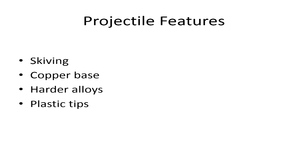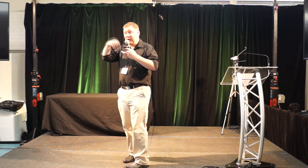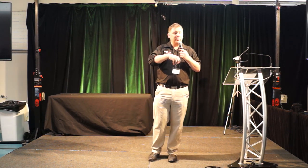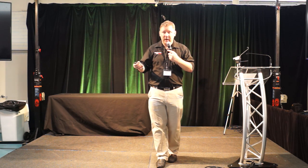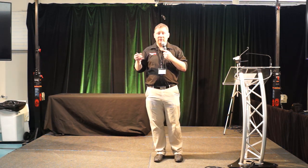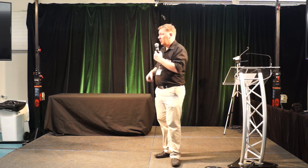When you're looking at a projectile design, have a look at the features of the projectile. Does it have a solid copper base or is it a thin copper base? That'll control how well it expands. The skiving on the nose affects how quickly the bullet expands. If you're hunting thin-skinned game, you want the projectile to open up straight away. If you're hunting thick-skinned game, you don't want the projectile to open up straight away because you waste all that energy on the skin and hide of the animal.